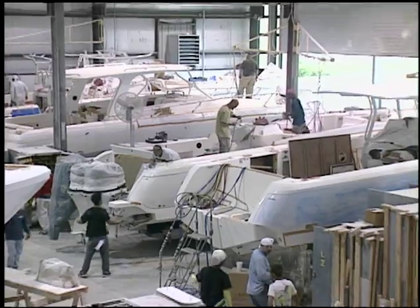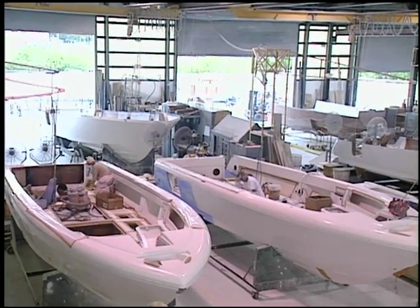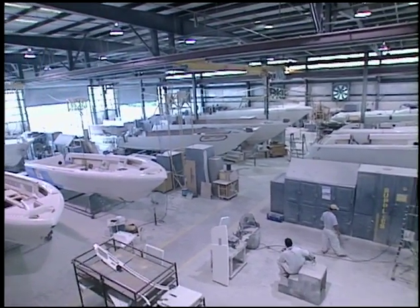Now, how many boats are being built right here? In this building right now, we have about 15 boats in construction. All different models and sizes. Correct. All custom built to that customer's order.